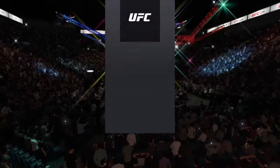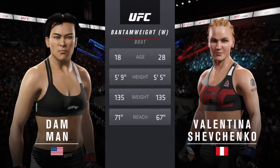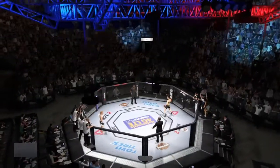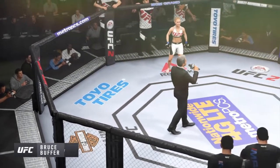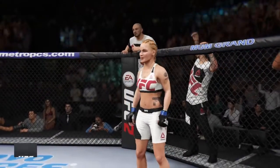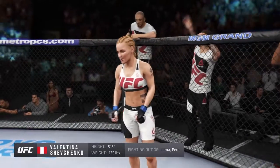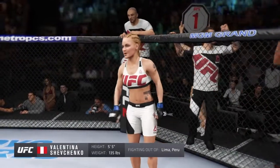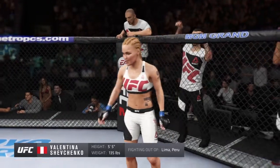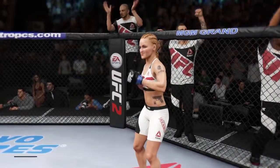Our tale of the tape for this women's bantamweight battle. Ladies and gentlemen, this fight is three rounds in the UFC bantamweight division. Introducing first, fighting out of the blue corner, a Muay Thai fighter holding a professional record of 13 wins, 2 losses. She stands 5 feet 5 inches tall, weighing in at 135 pounds. Fighting out of Lima, Peru, Valentina "Bullet" Shevchenko.